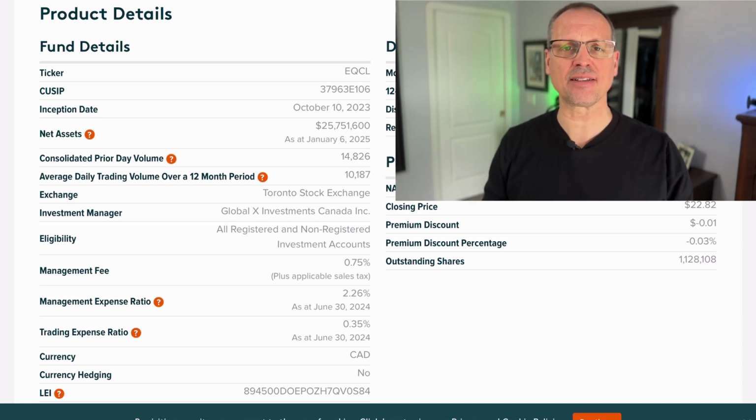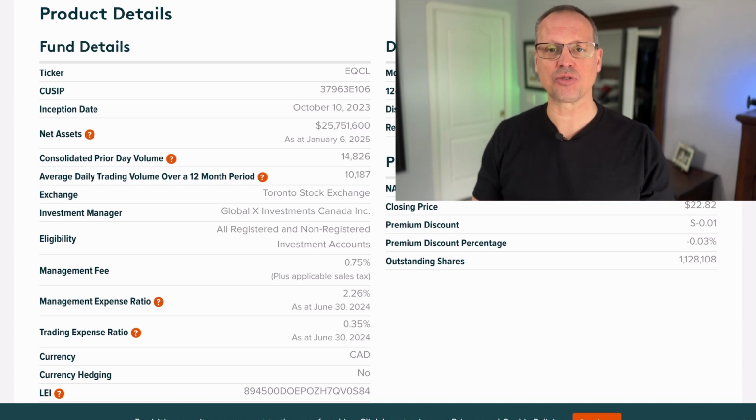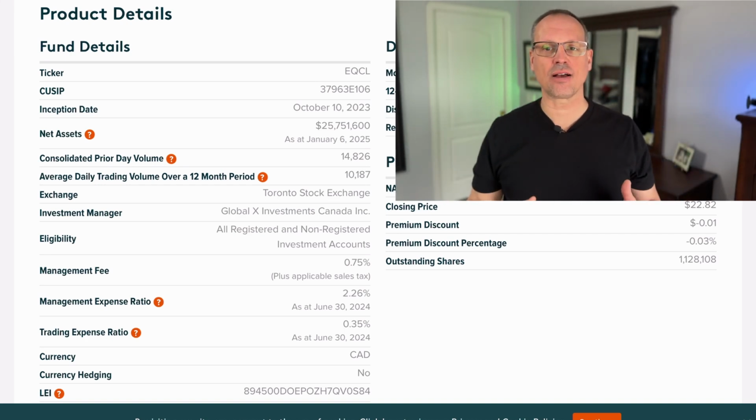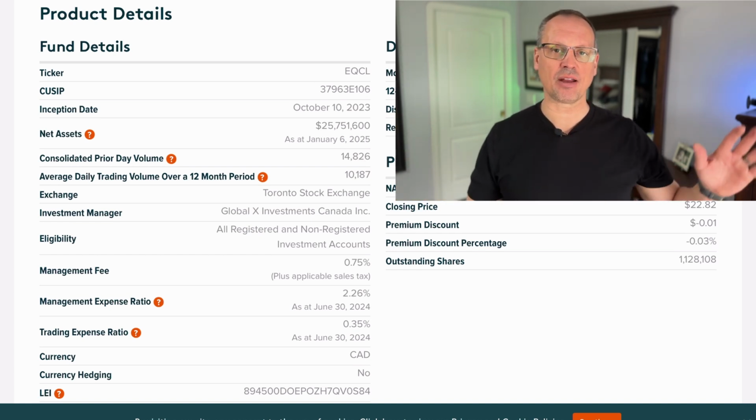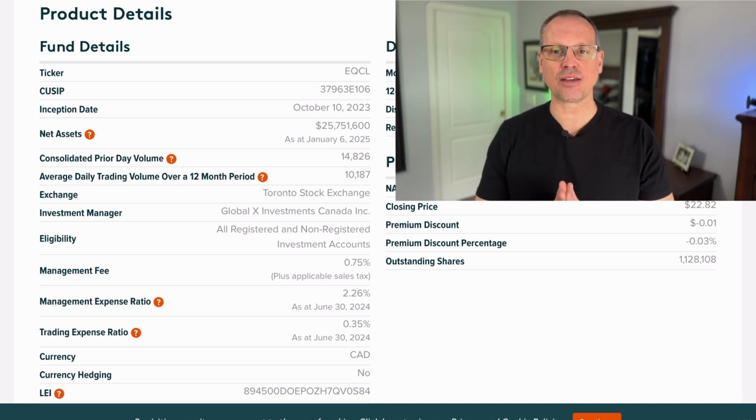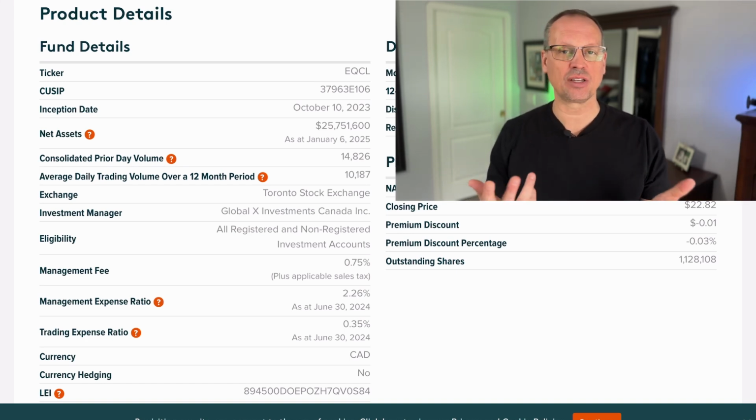So what does that mean in the grand scheme of things when it comes to that type of MER? Well, let's assume you had $10,000 invested in a fund with an MER of 1%. You're paying $100 over the year in order to hold that particular ETF. Now, in this case, it's over 2%. So you're talking about $200. So something to keep in mind, if that MER is high, you might be chipping away at some of the returns that you are interested in. Now, maybe if you're older and retired, that's not a big thing, but if you're younger, this is probably something that you may not be interested in unless you're willing to give up that amount of money.